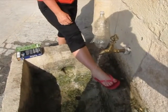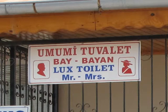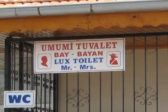Feel good? Something I've never experienced before is a WC valet or a luxury toilet. Unfortunately, the valet staff weren't there, so I just had an economy class pee instead.